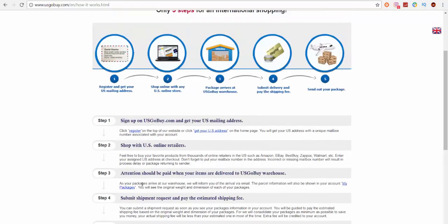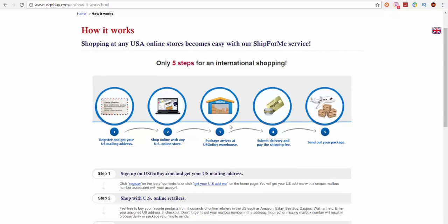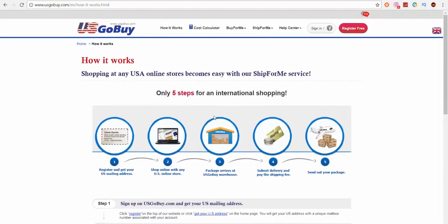So easy. For example, you want to buy a USB for $10, and if you want to ship it with normal shipping, it's gonna cost you like $20. But here, you can wait until you have more orders. You're gonna buy more stuff, like a USB, a laptop, whatever, and then you're gonna have it all in one package, and you just pay one shipping fee at a time. So that's how it works, guys. It's a smart way if you don't want to pay the highest cost of shipping.